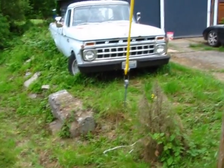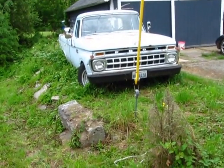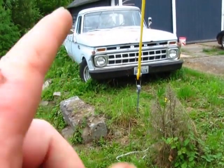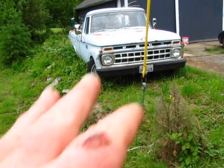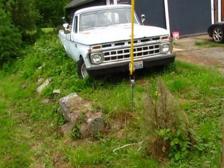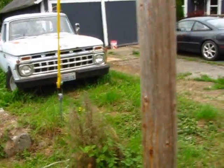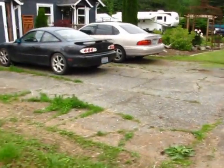So anyway, okay, and then Old Blue, that's Great Grandpa's truck. I got all the paperwork from Bigford Ford. It runs and drives, but it's like 8 miles a gallon, and it sucks for driving anywhere. So okay, here's our front yard.